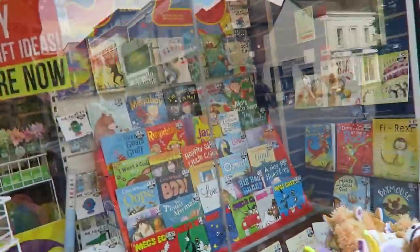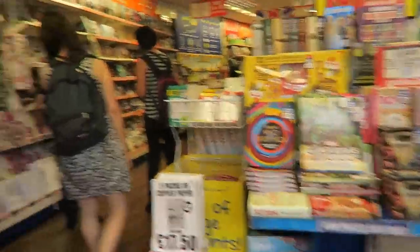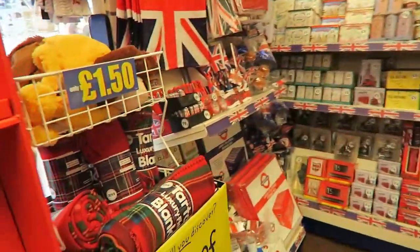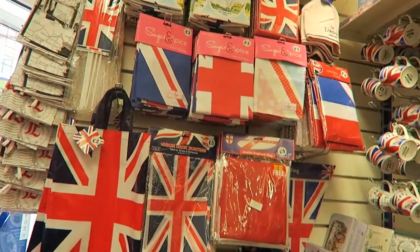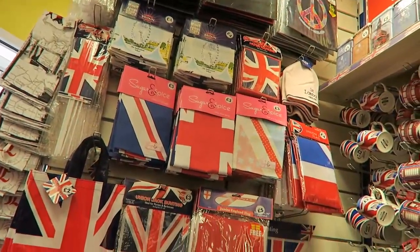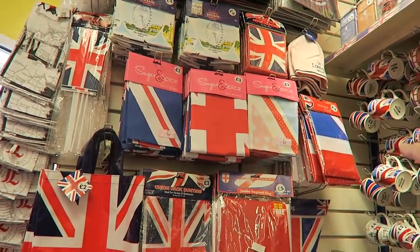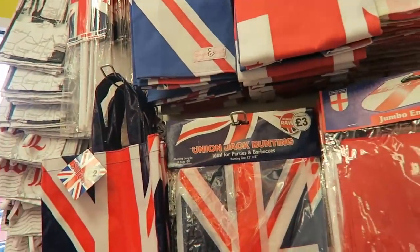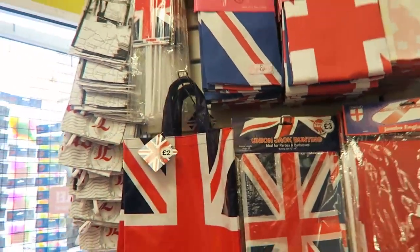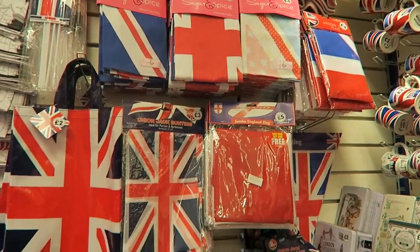We're going in the post office. This is called the Works. And they have a lot of books, so I figure we would come in here. There's a flag for out back. I wonder if it's big enough. It would be. Does it not say the sign? Yeah. I don't know what that is.